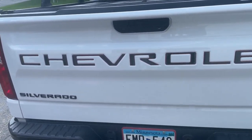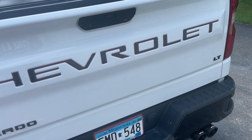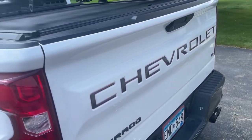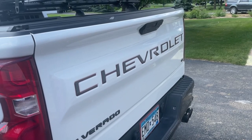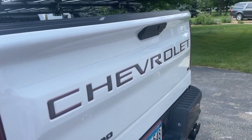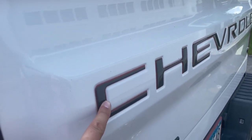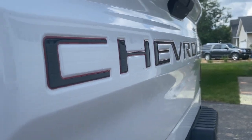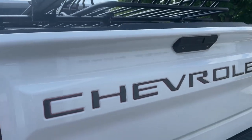Next thing, obviously these tailgate decals are very popular. There's a lot of different brands out there. These are by BD Trims. I think they're in that $50, $60 price range, so they're definitely not the cheapest, but they're the raised dome style, and how that gloss carries that reflection off is just awesome.